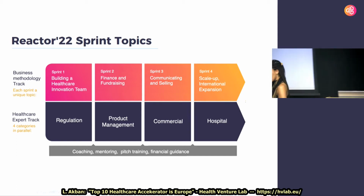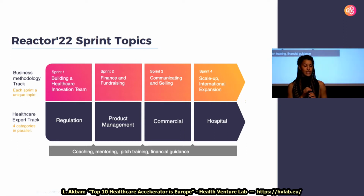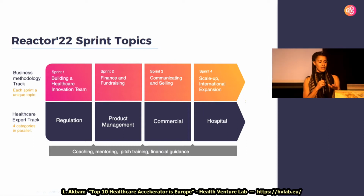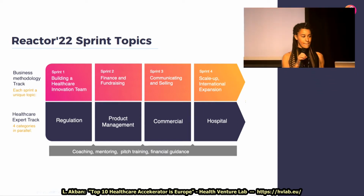You have to imagine that this accelerator consists of four sprints, and each of the sprints is divided into topics. And these four sprints are happening in the course of 3 months. So the first one started in April, which means that the first one will finish in mid-June. So this is how long the program is.